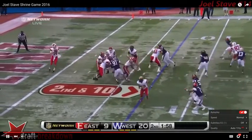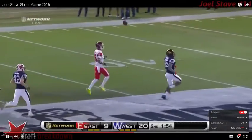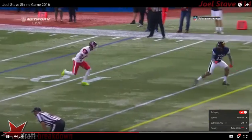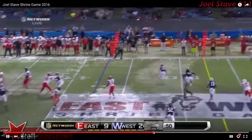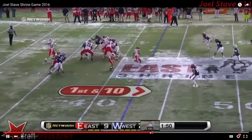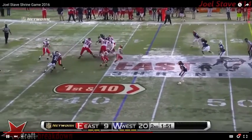Under center again, ample time in the pocket, lets it rip about 55 plus down the field. So he can throw the deep ball. And there was one more throw that I kind of wanted to touch on in this affair. Let's see where it was. Right here, we're going to see Stave come off play action, comfortable in the pocket, throwing with anticipation to the comeback. This is a really good throw.